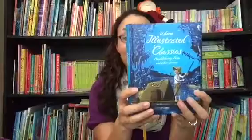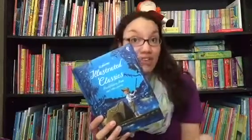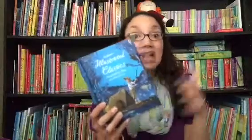I'm going to start off with our two newest editions. First is Illustrated Classics, Huckleberry Finn and Other Stories. It includes The Strange Case of Dr. Jekyll and Mr. Hyde, The Phantom of the Opera, King Solomon's Mines, Huckleberry Finn, obviously, and more. And the great thing about these books is that they're all thick and sturdy. They're soft hardcover. They all have ribbon bookmarks to save your place. They're perfect for reading aloud to your children or for them to read on their own, and they are all incredibly engaging. But the best part is that they all have fabulously gorgeous illustrations.